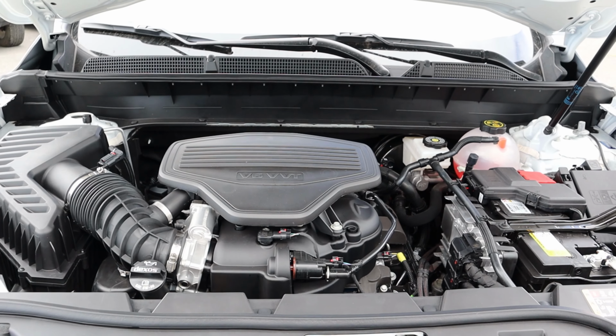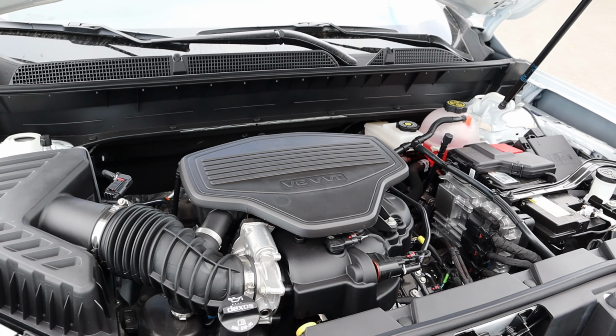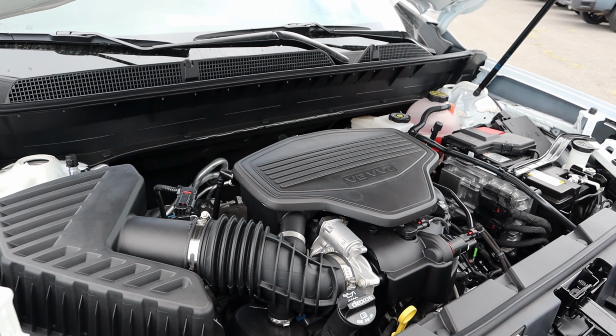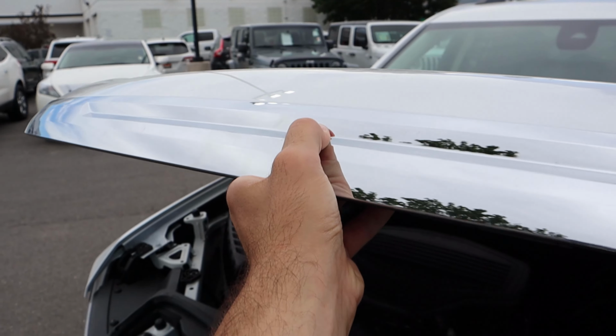Under the hood, we have a naturally aspirated 3.6 liter V6, goes through a 9-speed automatic transmission. Fuel economy is 19 around town and then 26 on the highway, with power outputs being 310 horsepower and then 271 pound-feet of torque.